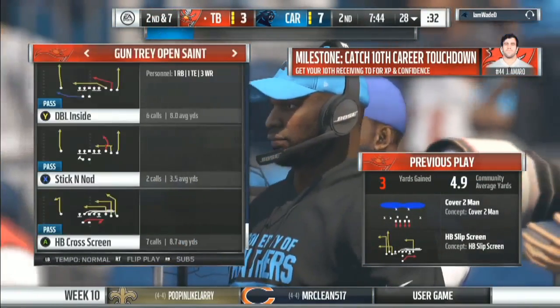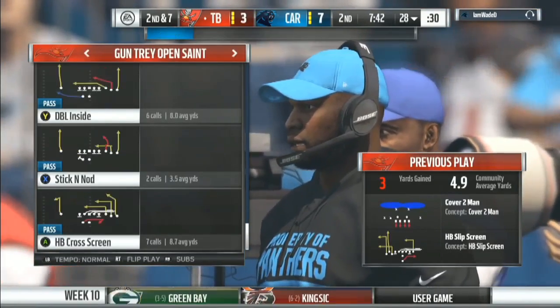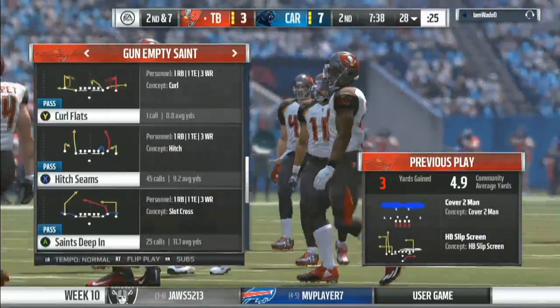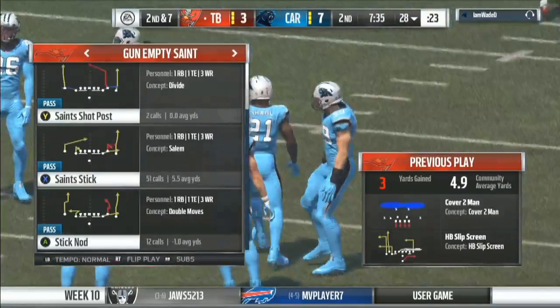We'll see. In order for a screen pass to break big, a lot of things have to come together and be well executed, but all it takes is one small thing to go wrong and keep it from being a big game.